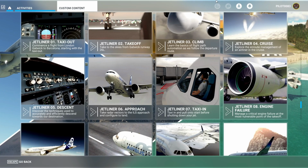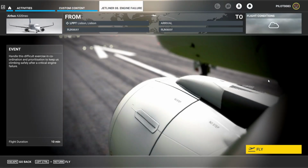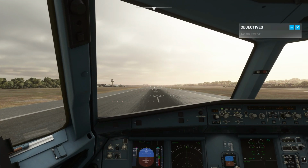Alright, so now let's do the engine failure, number 8. 10 minutes. Difficult exercise. Alright, well let's do it. I want us to climb and everything. I've not done one of these in a while. This should be interesting.